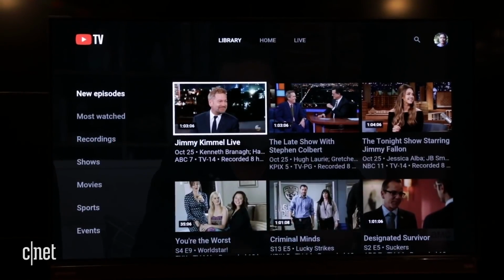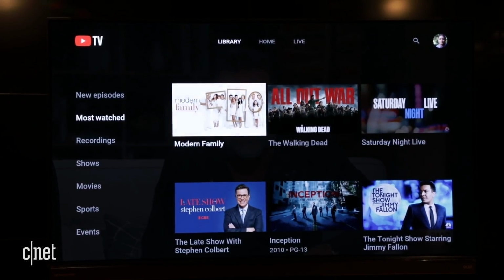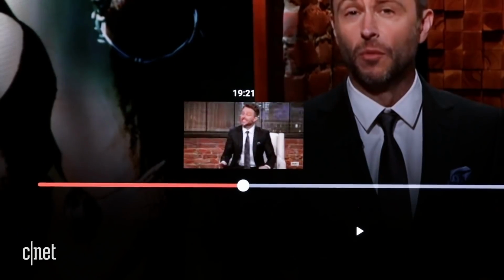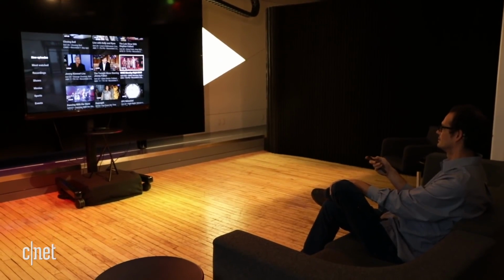The downside is when a video that you've recorded pops up in an on-demand version, you're getting the on-demand version. That means you're not skipping ads anymore, Skippy. The interface is solid and you can stream on 3 devices at one time.